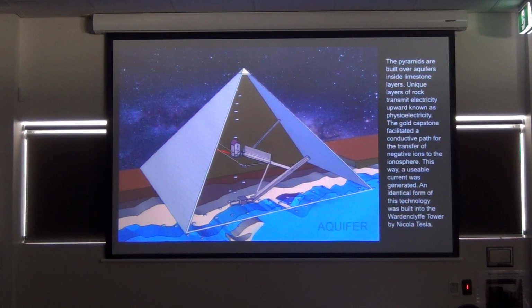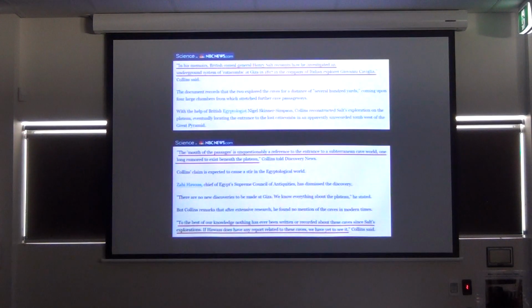So the pyramids are built over aquifers inside limestone layers. Unique layers of rock transmit electricity upward, known as piezoelectricity. The gold capstone facilitates a conductive path for the transfer of negative ions to the ionosphere. This way, a usable current was generated. An identical form of this technology was built into the Wardenclyffe Tower by Nikola Tesla.